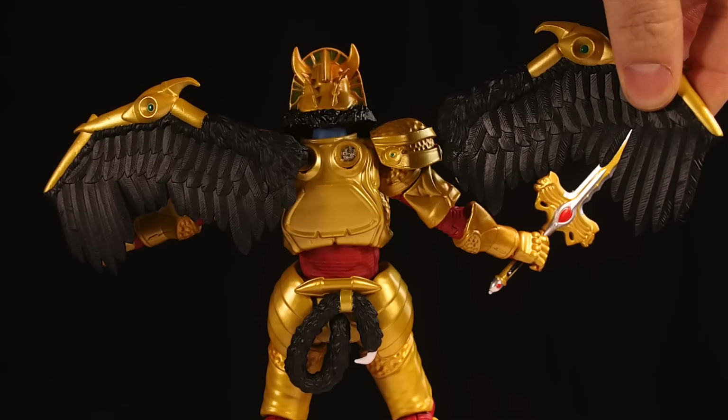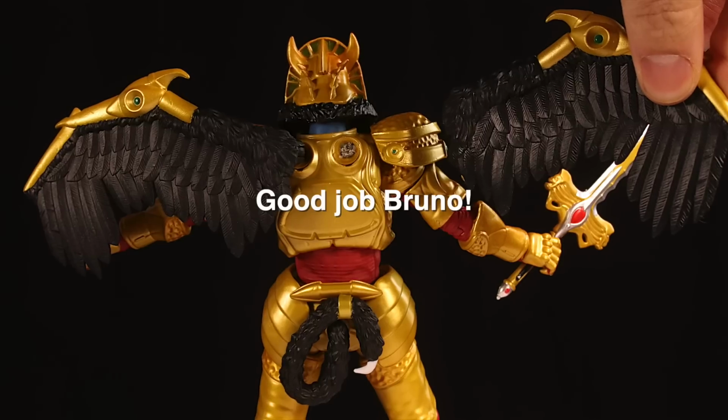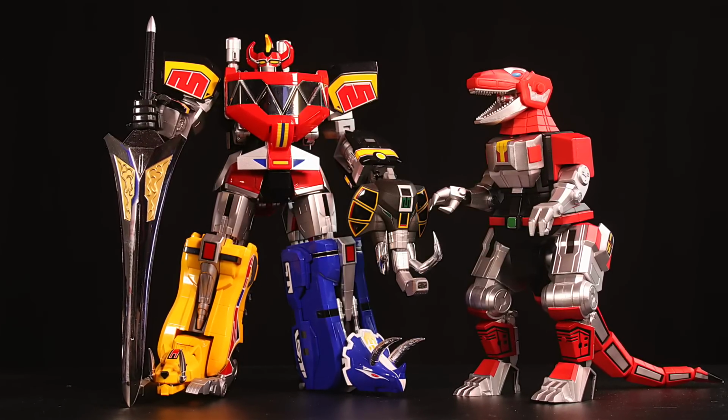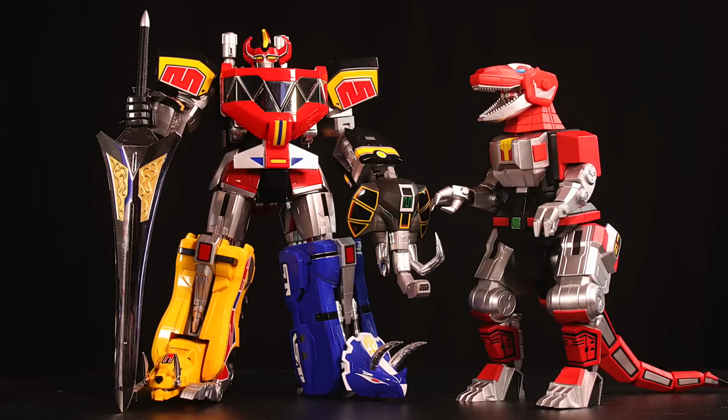Oh no! I dropped Goldar, and he fell right on the broken wing and it broke. Alright, I'll clue it again. Hang on, I just found one more comment asking for SOC comparison. Again, that's something I would do on Patreon. I don't want to take this apart otherwise, but here's the Megazord at least.